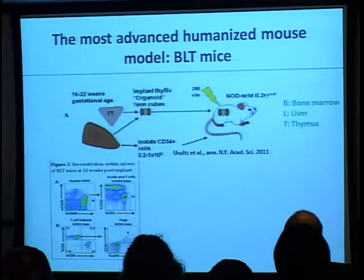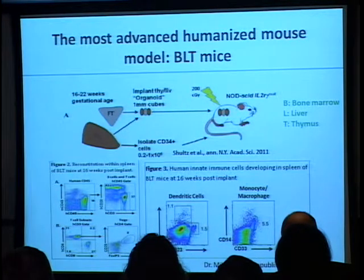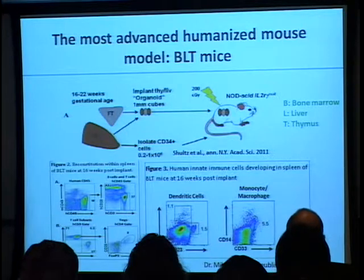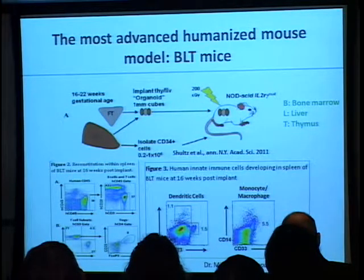So these BLT mice support almost the full array of human immune cells, including CD4 cells, CD3, CD8 T cells, and even Tregs, and dendritic cells and monocyte macrophages. And of note, these BLT mice permit HIV infection through the vaginal route, because of the presence of human cells in the mucosa. So this is my only reference to HIV. No more HIV in my talk.